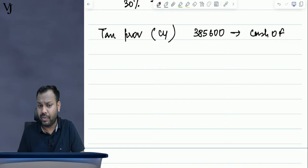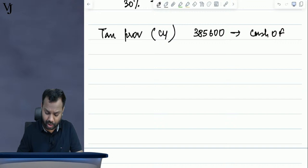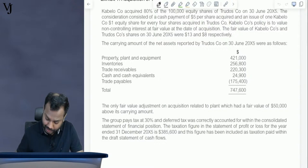Hold on for the time being, because we have to read the question first of all. Only then will we understand how exactly we will treat the questions. First of all, let's read the requirement, or let's read the case study fully first. So we have read it till here.